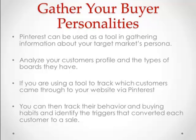Pinterest can be used as a tool in gathering information about your target market's persona. You can do this by viewing your customer's profile and the types of boards they have. Their pinboards would be pretty much representing their interests. If you are using a tool to track which customers came through your website via interest, you can then track their behavior and buying habits and identify the triggers that converted each customer to a sale. You can customize your targeting strategy.